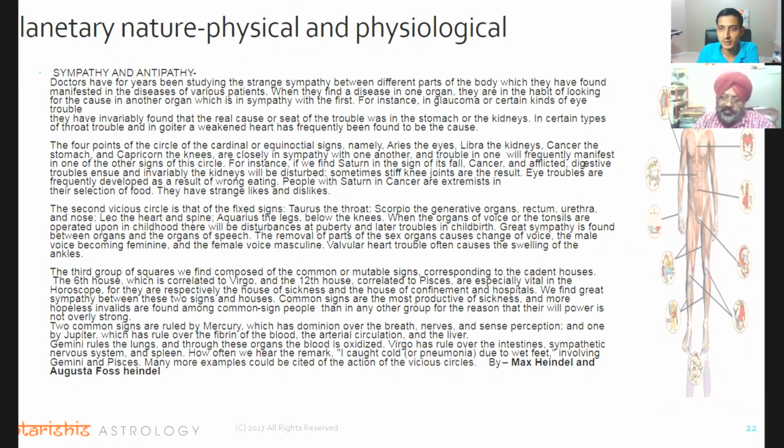So the third group is common mutable signs corresponding to cadent houses. The sixth house, which is correlated to Virgo, and the 12th, Pisces, are especially vital in the horoscope, and are respected basically as per the natural horoscope. The 6th and 12th signs are most basically related to the diseases they bring in.